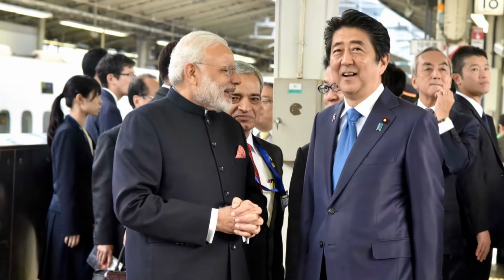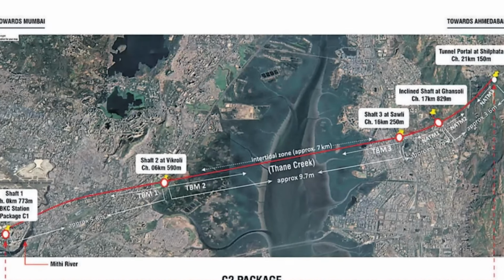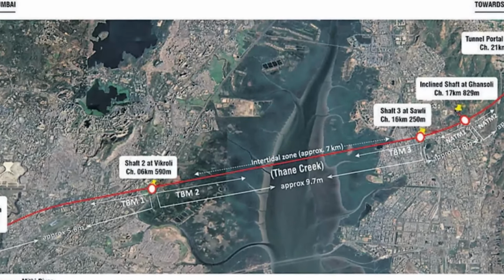All of this seems simple in theory, but that's not the case in reality. The biggest challenge is posed by Thane Creek, a large inlet of water standing in the way of construction. Instead of building high above the surface, it was proposed to build an undersea tunnel, the first of its kind in India. This was done to avoid damage to the thick vegetation present in the area. The 13-mile tunnel, 4 miles of which will be below sea, will connect Thane and Virar.